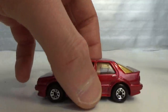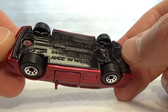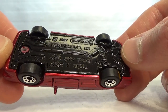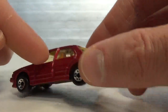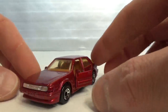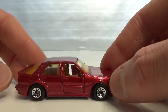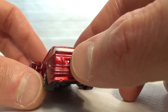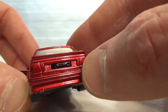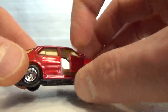And here's the Matchbox Saab 9000. Metal on metal, the turbo, black painted base, suspension, opening doors. It's got an insert for the grille and headlights. And it's got the base that clips into the body, and it says Saab on it. Kind of hard to see with the black paint.